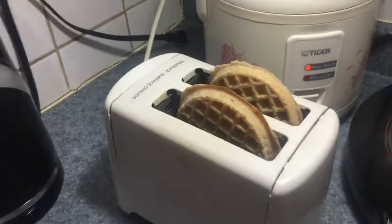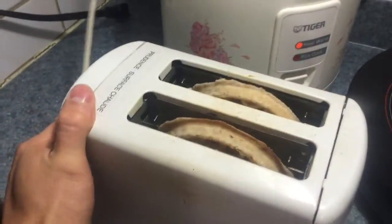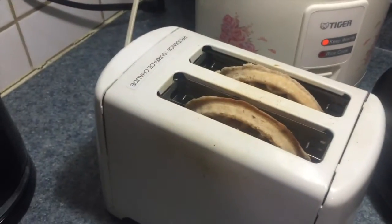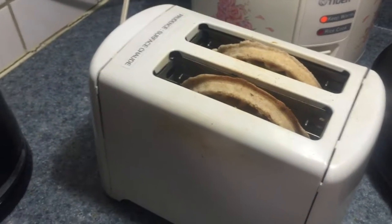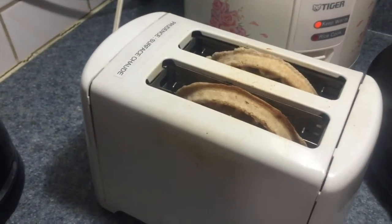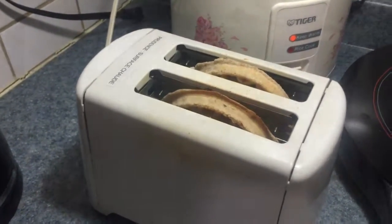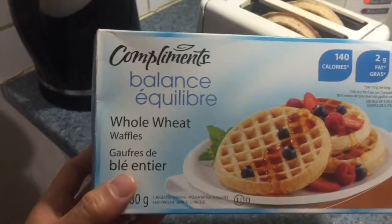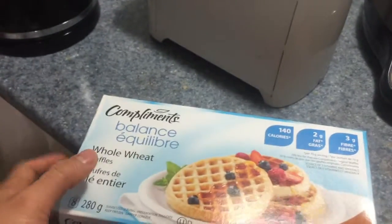I'm early today, so I'm gonna have a little snack before my real breakfast. 2 waffles. I'm gonna put the macros and everything on the screen of everything I eat today. So for my refeed day, I have to eat 200 grams of carbs more than I usually eat. So that number for today is 620 grams of carbs. So for my refeed day, I usually eat a whole box of these, which is about 8 waffles.